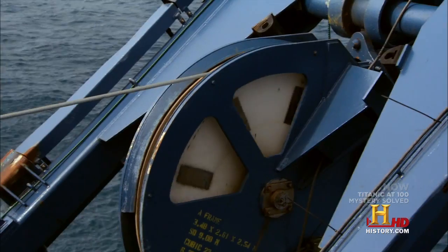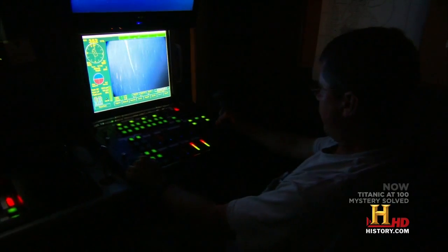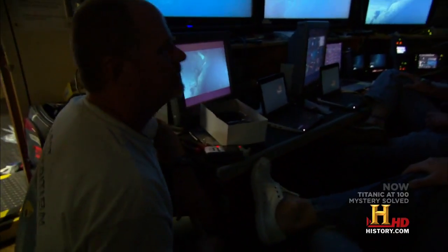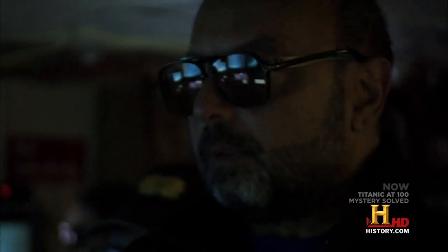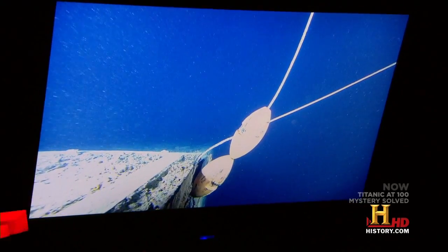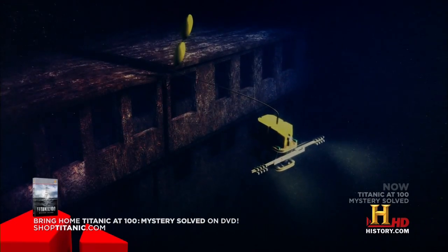Because we have miles and miles of this cable. There's a lot of things that can get hooked on. Yeah, we have about 4,000 meters of cable out. And one of the ROV operators came in and whispered in my ear and said, "We've got a problem. We have a horrible situation." And, Dave and I looked at each other. We've got a hurricane en route, and we're snagged on the Titanic. This is not good. The ROV tether is caught in the wreckage.